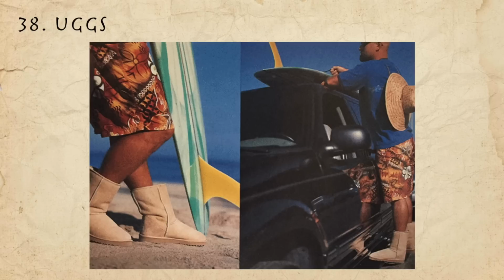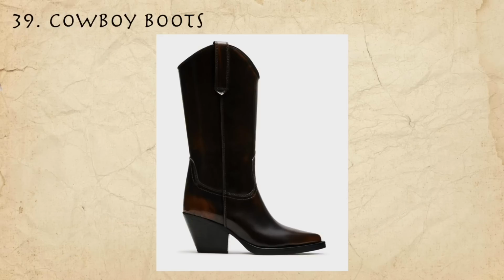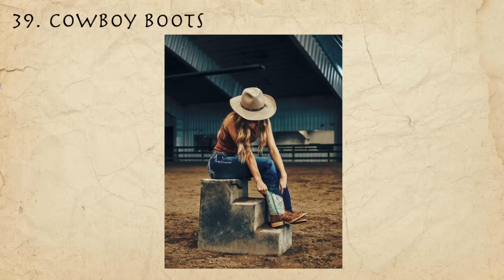Next one is Uggs. In 1958, Frank Mortel, the owner of a company that has been making sheepskin boots since the late 1950s, claims he named his boots Ugg boots after his wife called the first pair he made ugly. They are very warm and made with sheepskin. Cowboy boots. This is a style of boot with a pointed toe and a moderately high heel, extending to mid-calf. Cowboy boots are a specific style of riding boot, historically worn by cowboys. Now they are present in women's wardrobes too.